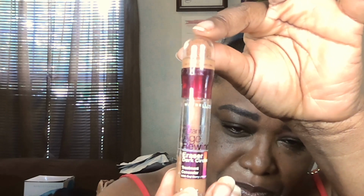This is the Maybelline Instant Age Rewind in Hazelnut Dark Circle Eraser. And I definitely have dark circles.